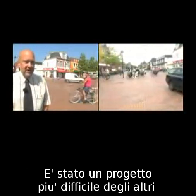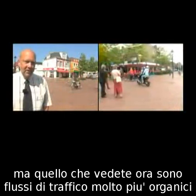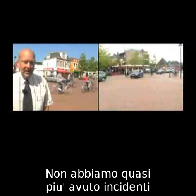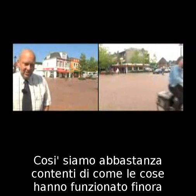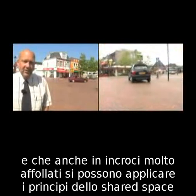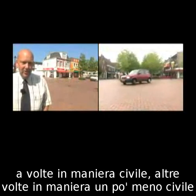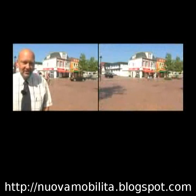It was a more difficult design than all the other ones, but what we see now is that the traffic flow is much more organic. People are also negotiating their way through, and we have had hardly any heavy accidents, only minor incidents with some bicyclists, but not with injured people. So actually we're quite content with the way it works up till now, and it proves that the amount of traffic is not the most important thing, and that even on crowded crossings you can use the shared space principles. And it's very nice to see how people are interacting with each other, often in a more social way, and sometimes a little bit less social, but that's what society shows us. It's part of life.